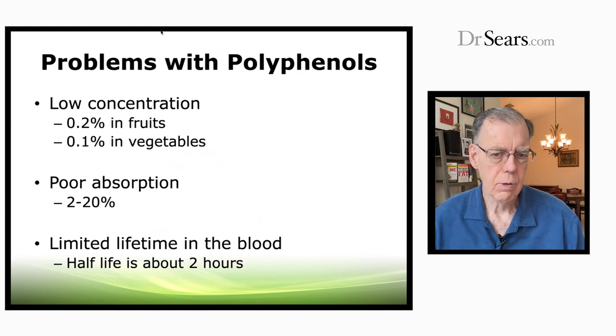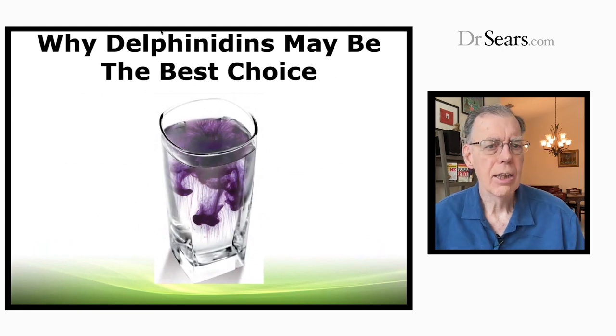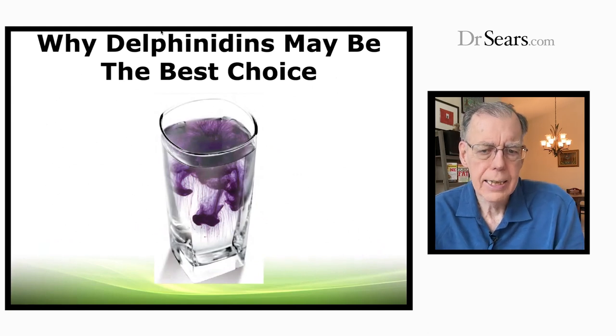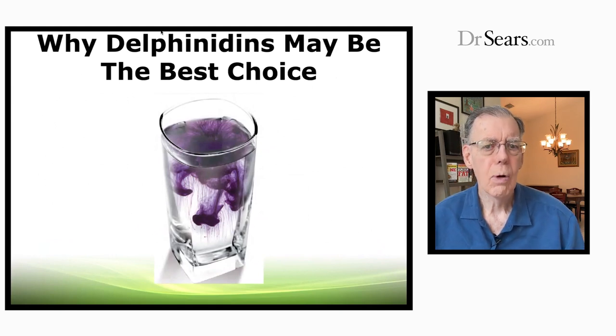But if you consume adequate levels of polyphenols and they get into the body, then they are very, very powerful agents to live longer and live better. Now, I said there are 8,000 polyphenols. Which ones? Well, one criteria, it should be the ones that are most likely to get into the blood. That rules out about 7,999. But there is one class of polyphenols that's very, very water-soluble. And these are called delphinidins.